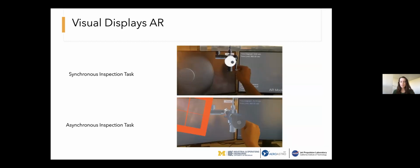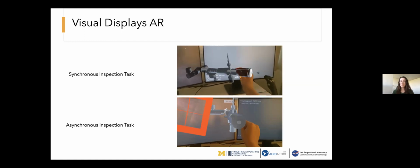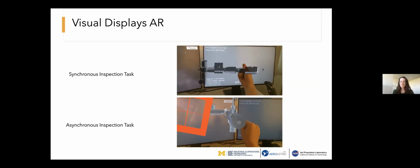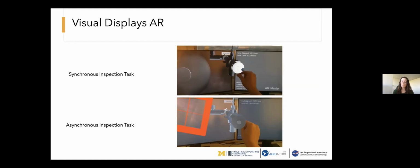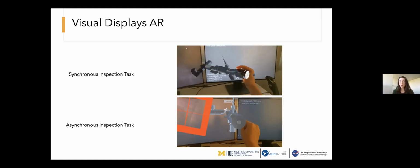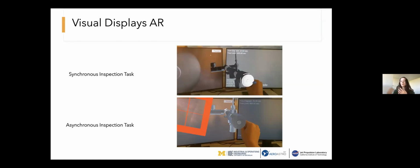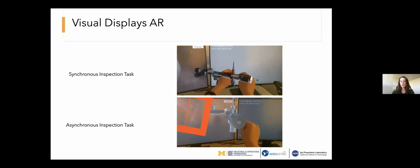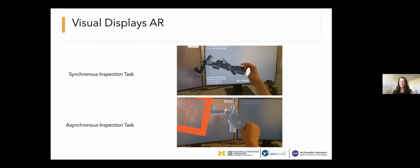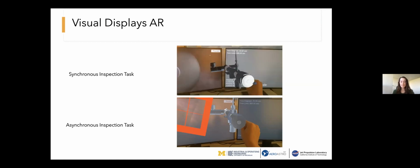Okay, so the last one would be the AR interface. Here's a fun video of me manipulating the holograms. It's a pretty cool, unique system where you can actually see the spacecraft as well as the robotic satellite there. And again, in the synchronous control, the operator would be using that joystick to fly the robot. And that hologram basically replaces that right screen to give them views and the flexibility to change the viewpoint as they like.